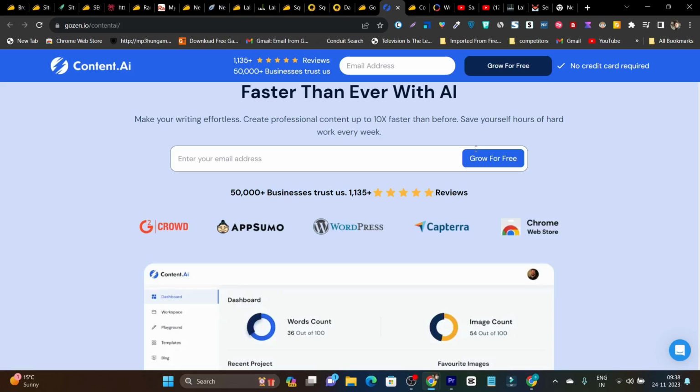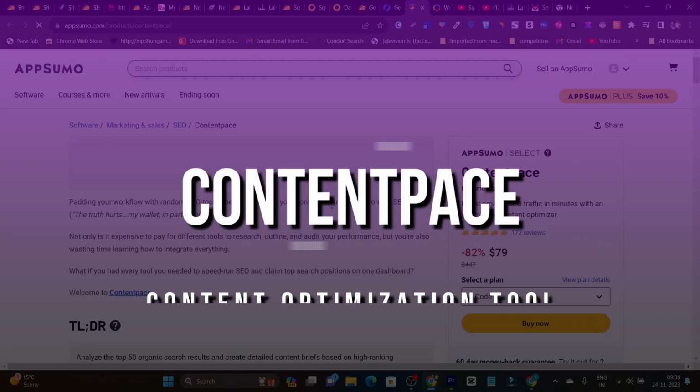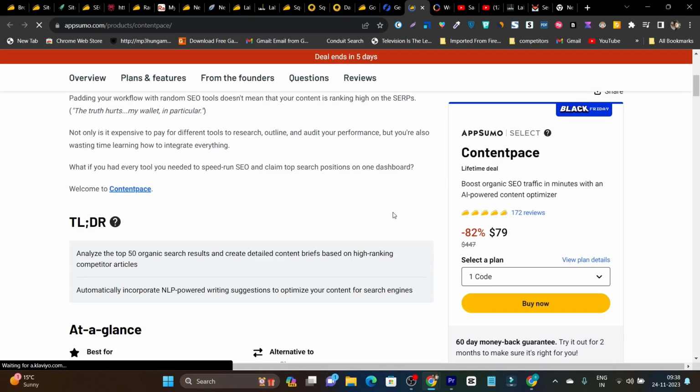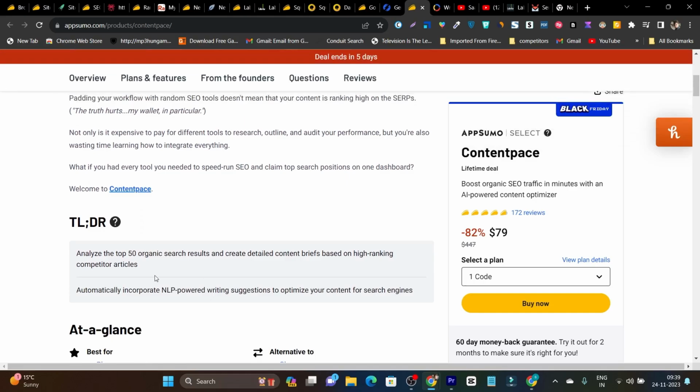All you need to do is log in here or download the Chrome extension, and after that you can use it everywhere you please. The next tool we have is Contentpace, and this is like Neuronwriter but a little bit different. So what is the difference? You cannot generate the content here, but you can use this platform for content optimization of your old posts. This is what this platform does really well.